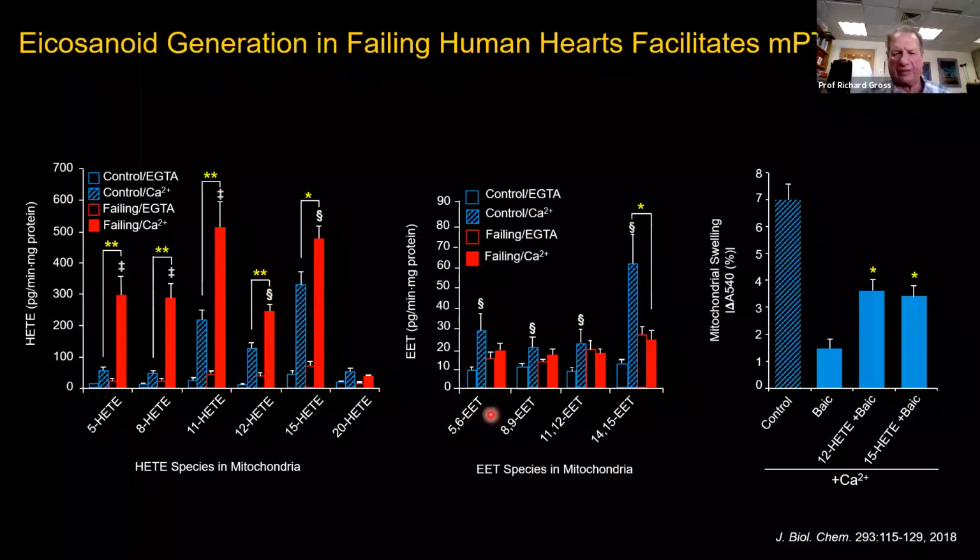And what was even a bigger and perhaps nicer surprise was that failing human myocardium could not make 14-15 EETs, which have been implicated previously in increasing ischemic damage. Furthermore, we took some of these hearts and made mitochondria out of them and treated them with bacaline, which will prevent all or almost all enzyme-mediated oxidation. And then we could add back either 12-HETE or 15-HETE, and we saw that mitochondrial swelling increased. So it looks like these HETEs and likely other bioactive metabolites have a great deal of significance in opening up what's called the mitochondrial permeability transition pore.